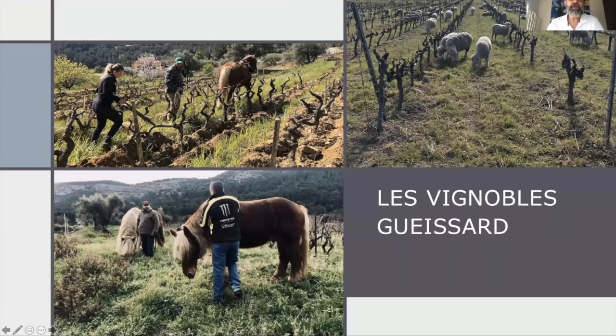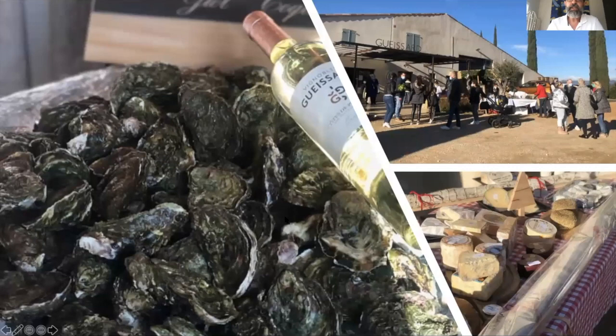They still farm everything very traditionally. As you see, they have horses plowing the land. They will bring in sheep in the winter to control the grass. So absolutely no use of herbicides. Super important here. A real respect for the environment. And they support local farmers. So they host a little farmers market at their facility. And yes, oysters are part of the farmers market. They're very lucky to be right there on the Mediterranean Sea. Lots of cheeses.